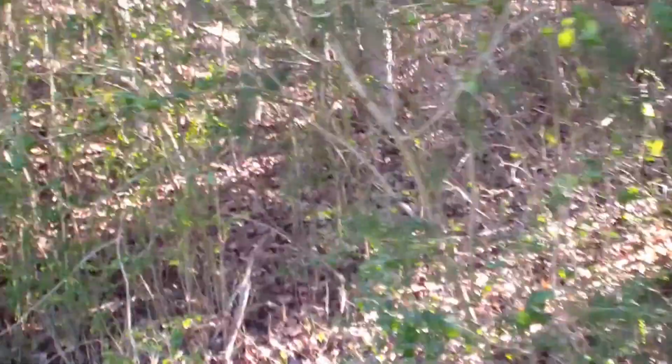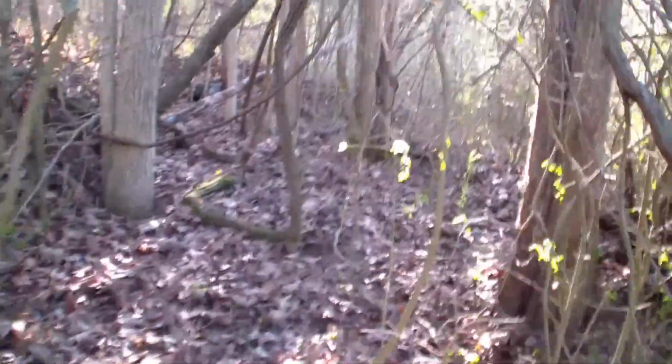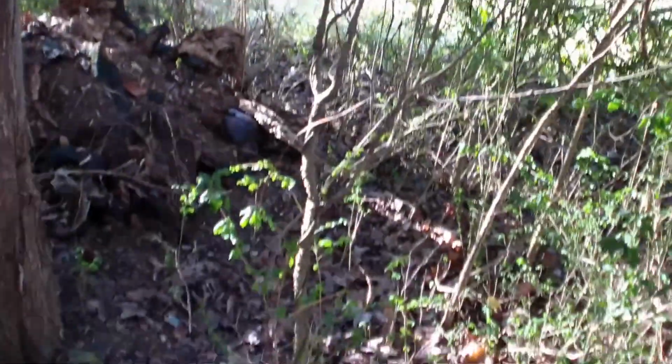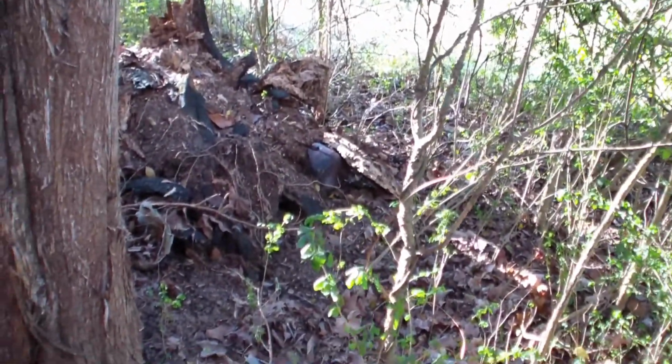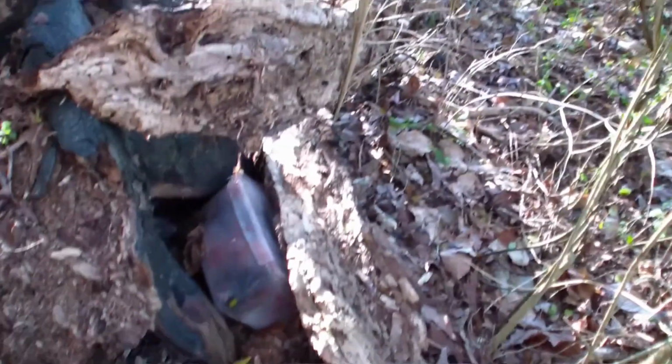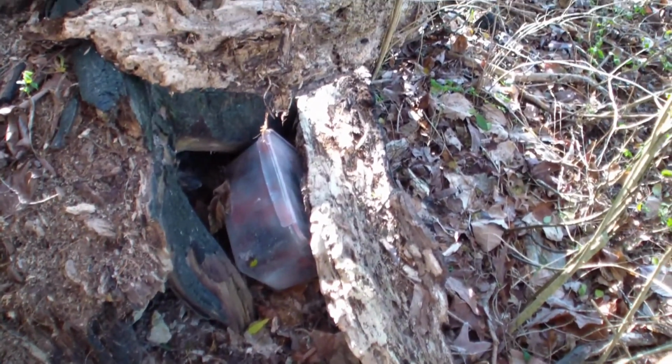Looks like we got some stumpage and a big tree in there. It's just small, so even smalls can be nice. Oh shoot, what's that? Can you see that right there? That's a lock and lock box. That's a big, okay, that's a big lock and lock box.